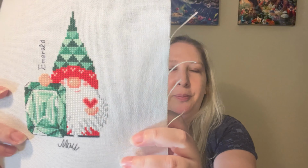That was my start and finish, and that's the 4th gnome I think I've done so far. So I've done February, August, September, and May, yes. So I still have 1 more May, June, and then October for myself.